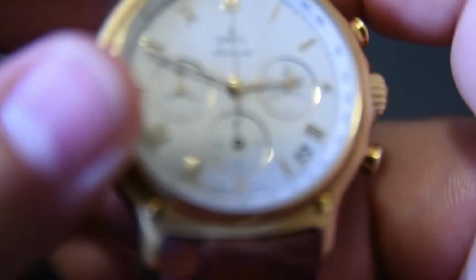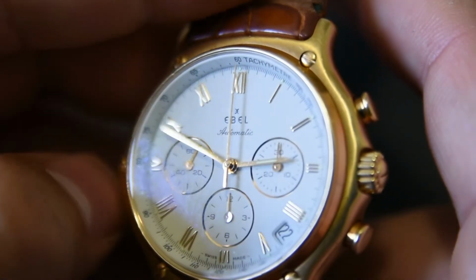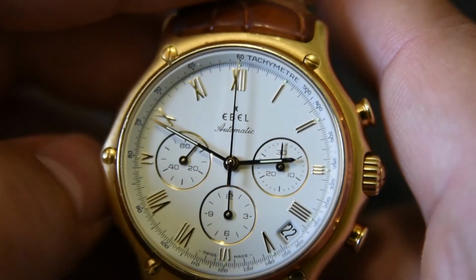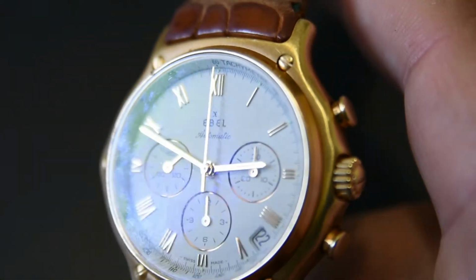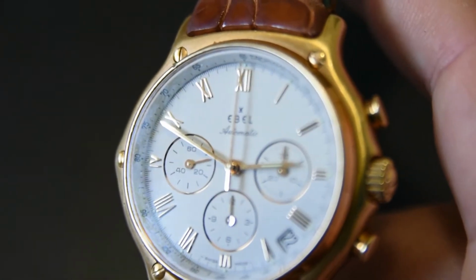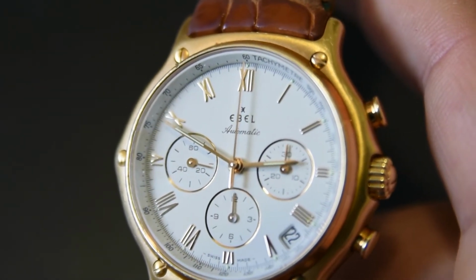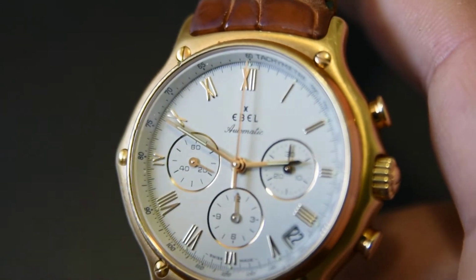And I think this watch really fits the criteria that I have for the best chronograph under $10,000, because it's incredibly unique. It is beautiful. I don't think you can argue that. It has a great movement in it and it's well made. So let's talk about its uniqueness.